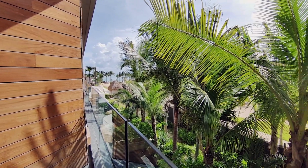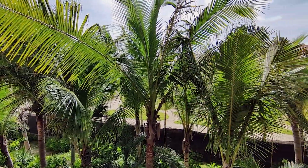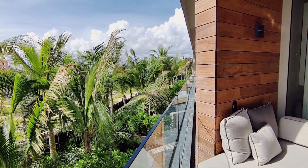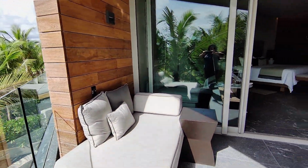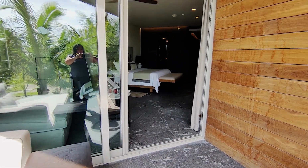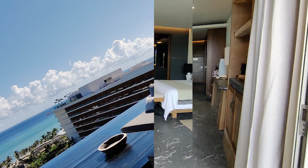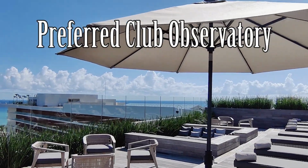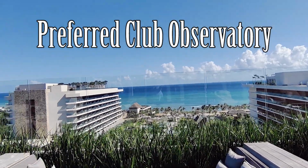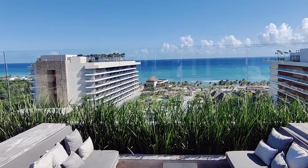There is a small bar and restaurant up in the observatory that serve a la carte breakfast and lunch, and it has a really nice infinity pool with stunning views. It is beautiful and very quiet up there, and it is for preferred guests only. Whether or not you upgrade is really dependent on what you're looking for in your vacation. I don't want to bog you down with information in this video, so we will get into all of those details and more information about all of the different room options in our separate Secrets Moxche room video, so stay tuned for that one.